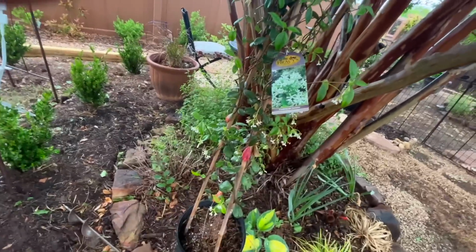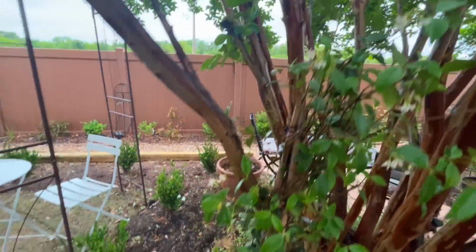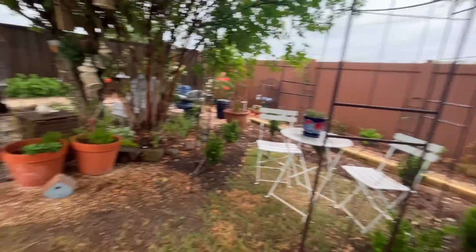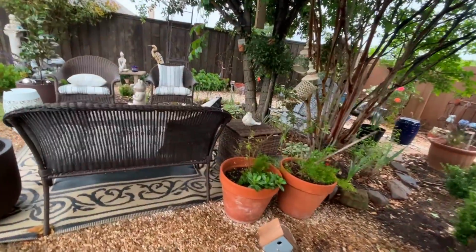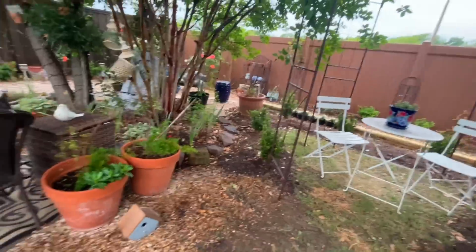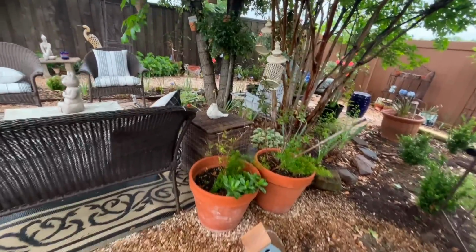I prefer not to say Confederate, but just a star jasmine that is going to go back there and train it to run up the actual gazebo. Some pots that are just sitting around because we were moving a lot of stuff last night as we were working back here. Those will get moved to other places.